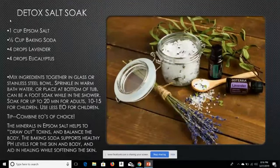And yesterday I posted the recipe for a detox salt soak. So this is super easy to make. Get you a glass jar you can use and make extra, or make it in a bowl, stainless steel or glass. Epsom salt, some baking soda, your favorite essential oils. This was one I found on doTERRA.com, and it was just lavender and eucalyptus.